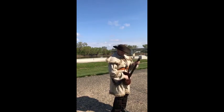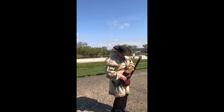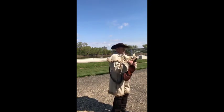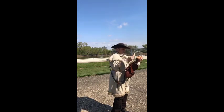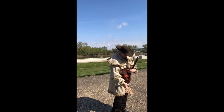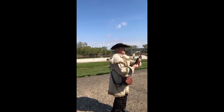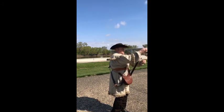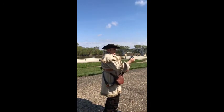Powder. And this again would be the ball, but no ball today. Minimize the amount of time that my fingers are in front of that muzzle. Because even though there's no round in here, there's still a lot of danger with the powder itself. That's why we always watch our distances.